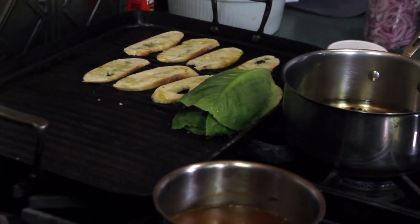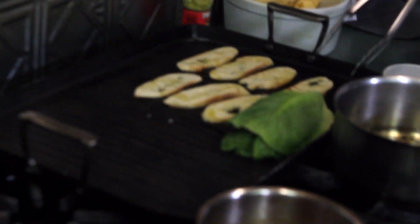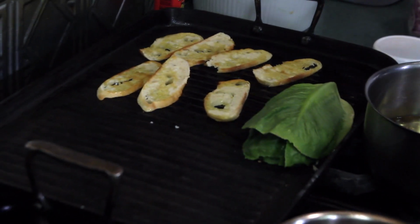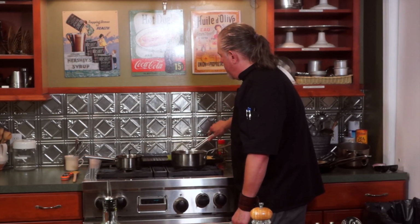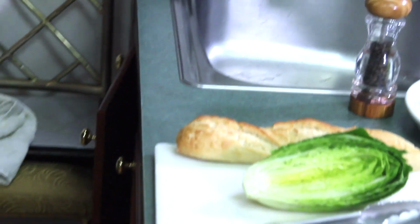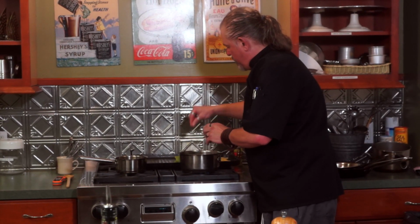All right, and while we're doing that, we're going to go ahead and take a look at those breadcrumbs, see what we've got going on, make sure that they're getting a little toasty color on them. We don't want to get these too dark. We just want to get some good color on them. Brown is great flavor. Black is burnt. And in between, no good. So we're just going to get a little bit of brown on here, make them crunchy, give them some flavor. And I might even, while we're at it, hit those croutons with just a pinch of salt. Just a little bit. Wake them up.